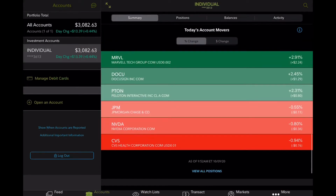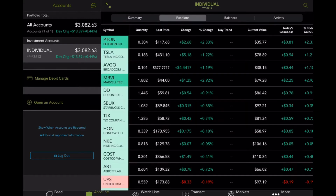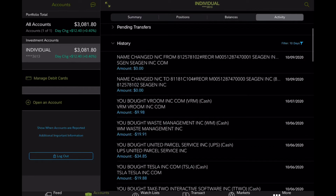Now, I was able to deposit the $1,000 for the month of October. I know it's a bit late, and today our biggest movers have been Marble Technology, StockUSign, and Peloton, and our biggest losers are CVS, Nvidia, and JP Morgan.